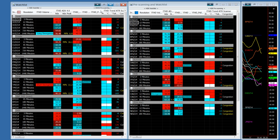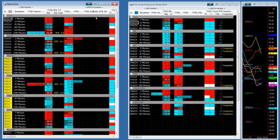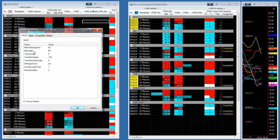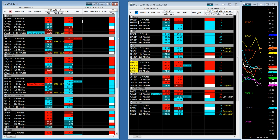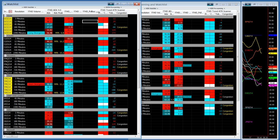The next column is the THD pullback divergence. This is measuring the pullback divergence at the ATR, so it doesn't necessarily have to touch the ATR. As long as it is going towards the ATR and there is divergence, it will appear in this column. We do have an input on that one that allows you to say what is close enough. In this case, I have it set to 1. If I change that to, say, 15, let's see if it changes anything. Actually, it doesn't. It's all too far away from the ATR, or there is no divergence, one of the two. Does everybody understand that?